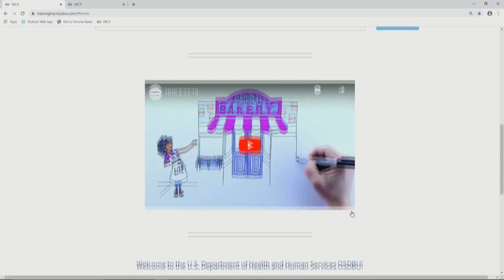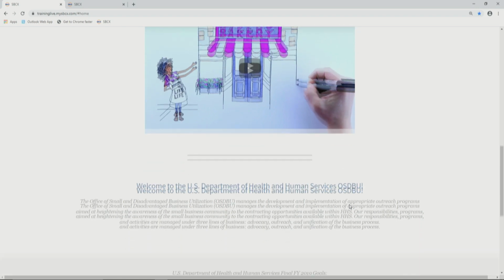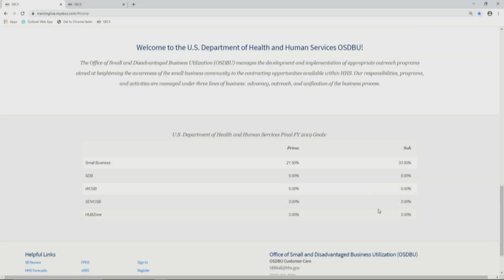Okay. But if you were an anonymous user, you can go in and do some basic small business searches, as you can see right there. You saw the video at the beginning of this training session. If you wanted to watch the video again, you could watch it right there. It is a good video. And then you can go down. This is just a little bit about the mission of the OSDBU office, and then the goals there for the different types of small businesses. This is adjusted and updated, I believe, annually within your office?